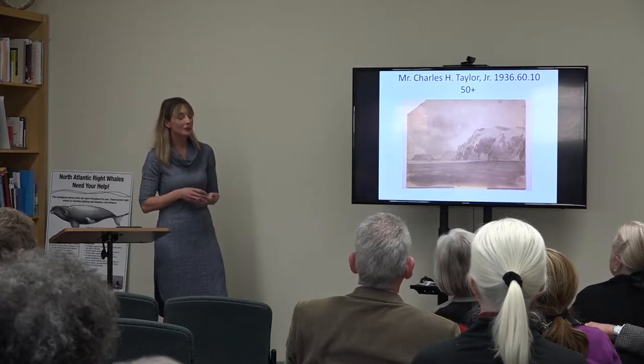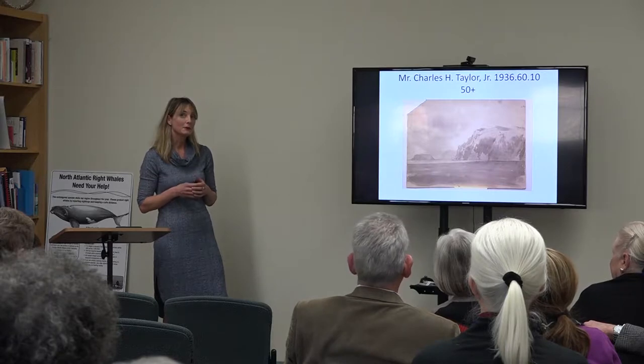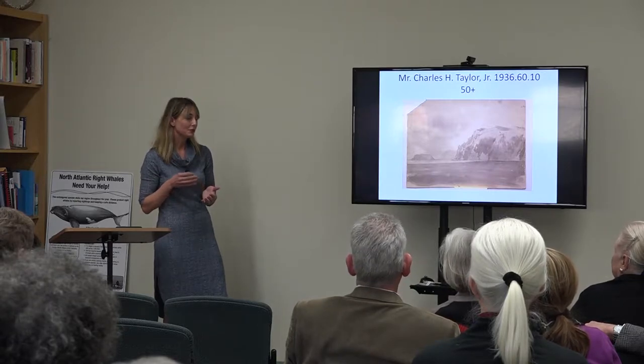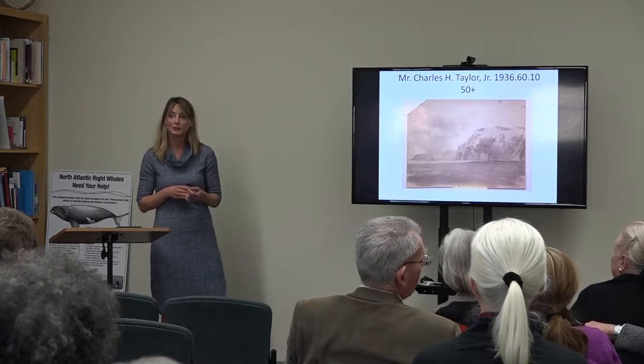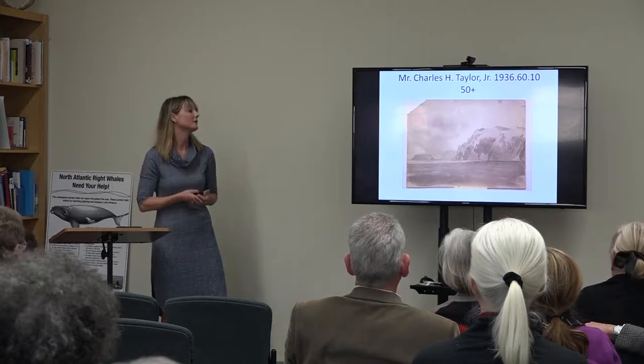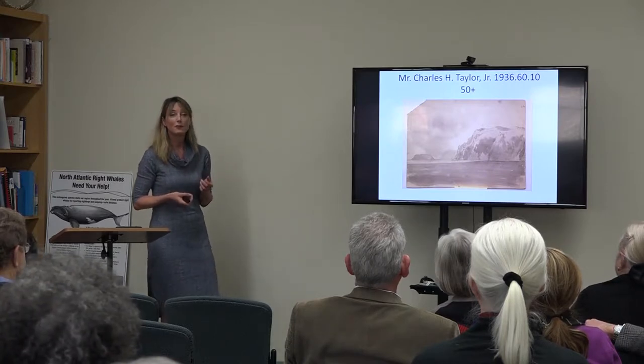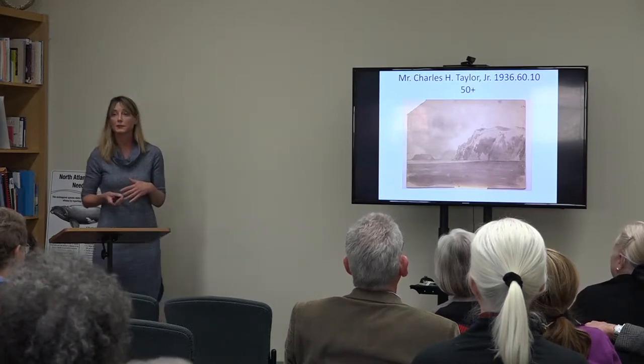But Charles H. Taylor Sr. started the Boston Globe, and it went from 8,000 distribution to 30,000 within the first 3 weeks that he was running the newspaper. He bought it when it was a weekly paper, turned it into a daily, and it took off. This was donated by his son, who gave over 50 pieces of Bradford works to the museum.